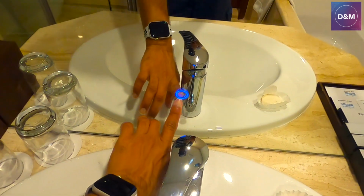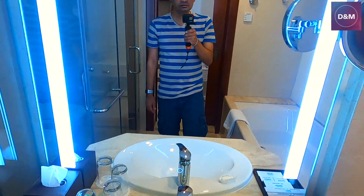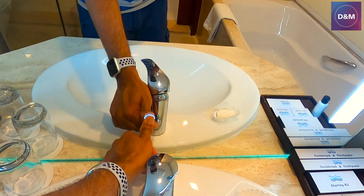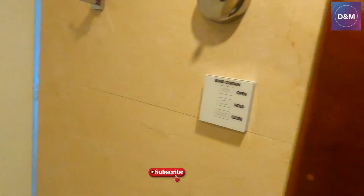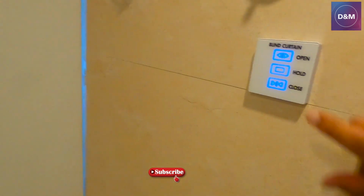So if you want the light, you press that, and here you go. It turns off, turns on the room when you hold it. And here is a nice thing. If you want privacy, you can close this window shade, but if you want to open it, you press that.